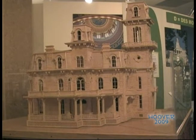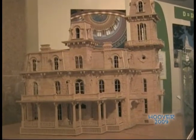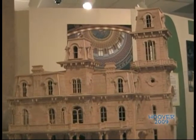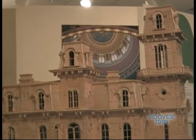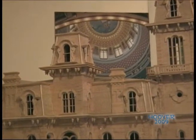This is a scale model of the governor's mansion, Terrace Hill, made of 193,000 matchsticks. Creator Patrick Acton of Gladbrook has created over 60 models of everything from castles to trains, jets to cowboys, using anywhere from 500 to 600,000 matchsticks.